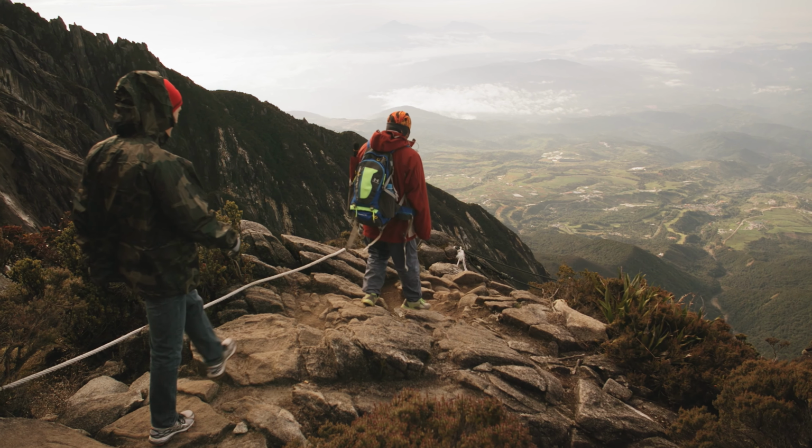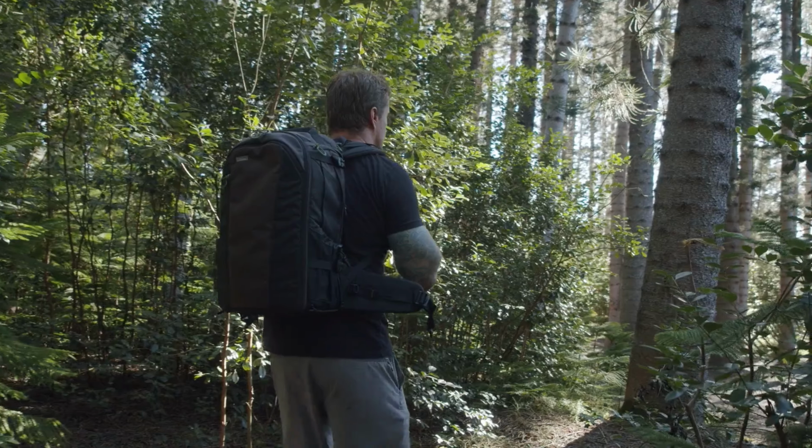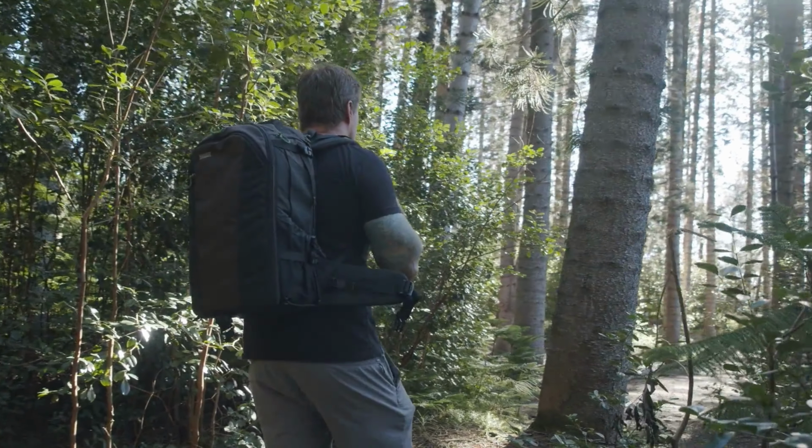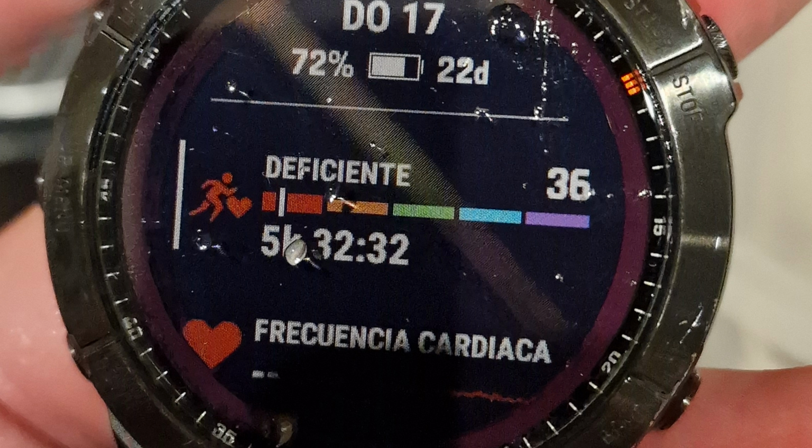To be fair, let's talk about a full day of hiking, lasting 11 hours and 45 minutes, covering a total of 27.15 kilometers. Both watches started the day with a full 100% battery. As we can see in the photo, the Ticwatch Pro 5 ended the day with 17% battery remaining, which means it consumed a total of 83% of its battery. On the other hand, the Garmin Fenix 7X Solar completed the route with 72% battery remaining, consuming a total of 28%. According to the Garmin Fenix 7X Solar, it still had enough battery for 22 more days.